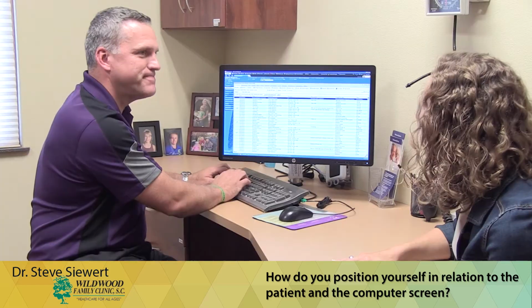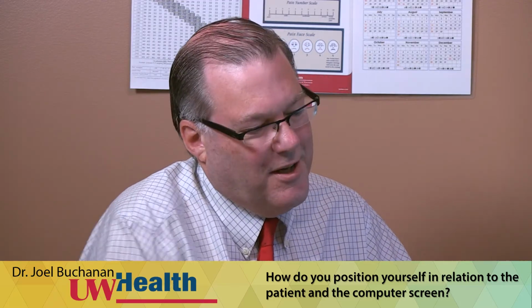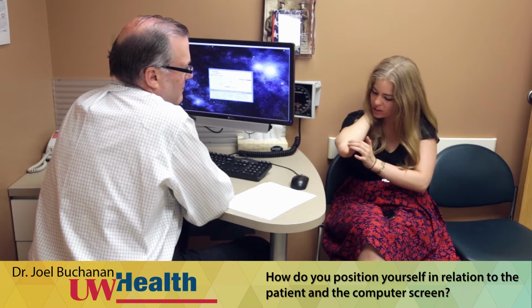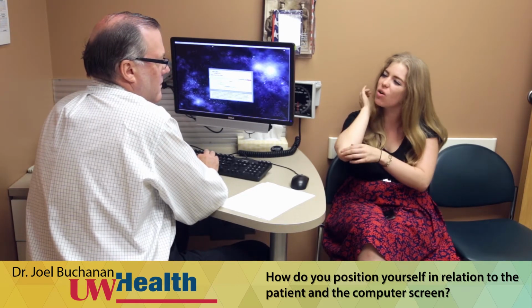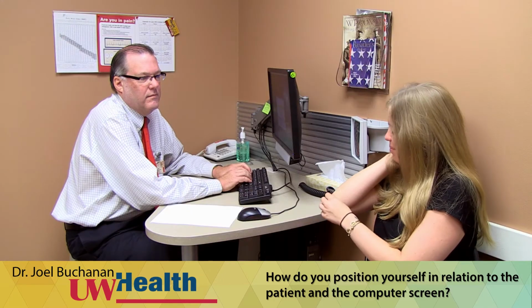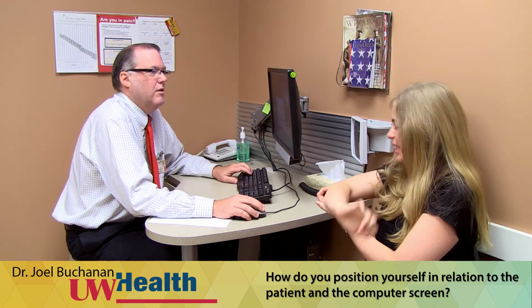Well, it's not only important to position the monitor, but how do you position your body? Because the last thing you want to do is turn your back to the patient. We're very proud of our desk configuration that we call angle to patient. We can be interviewing the patient, and they almost don't know that the monitor's there. In fact, they usually said that the physician was maintaining eye contact with me, when in truth the physician was maintaining eye contact with the patient and the computer.